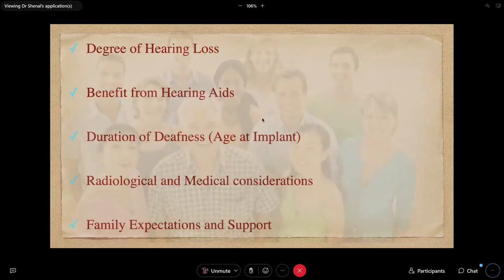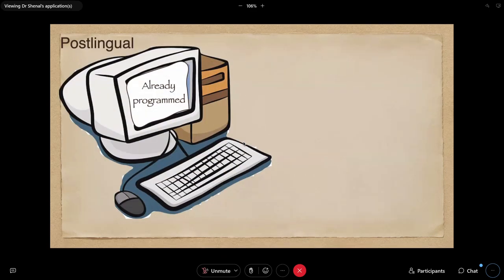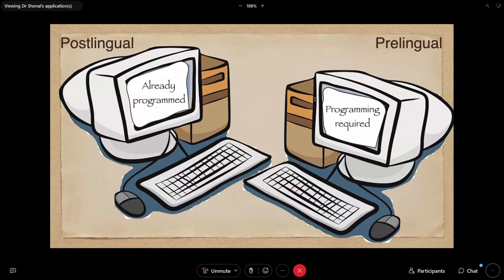But when it comes to adults, the most important thing is the duration of deafness. Of course, with age, the number of spiral ganglion cells reduces. They will have limited benefit with the hearing aid, and there are other medical considerations. So with age, the spiral ganglion population goes down, and the number of years of deprivation of hearing also gives you poorer outcomes. Because in postlingual patients the system is programmed, we get better results if we are doing it in adults. And in prelinguals, programming is required, so they have to be done in time.